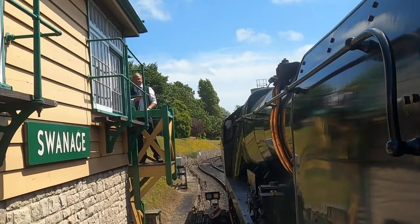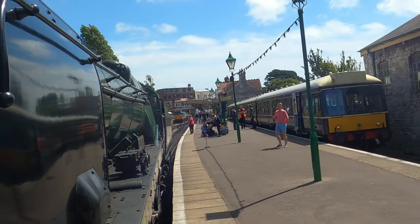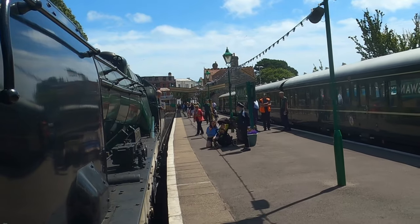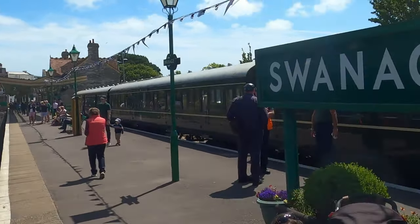Swanage station is the terminus, and the line ends right up to the main road through the town. Today the visitors are making use of the fine weather, and the whole railway has an enjoyable buzz about it.